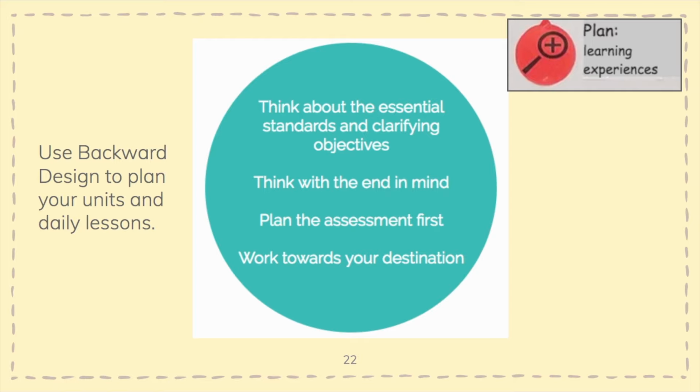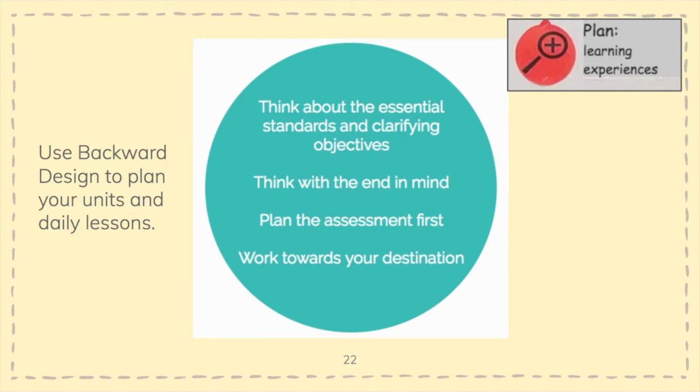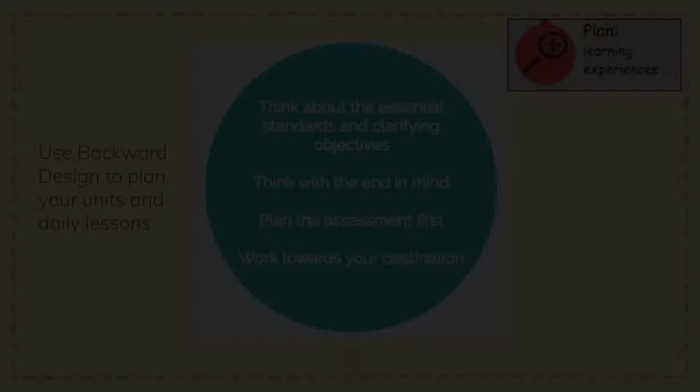Backward design. I can't live without it. I don't know how I lived without it. Try it. Oh, and just so you know, this is sometimes called Understanding by Design, UBD. You might hear that as an acronym too.